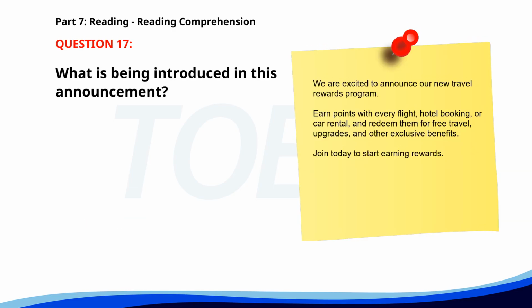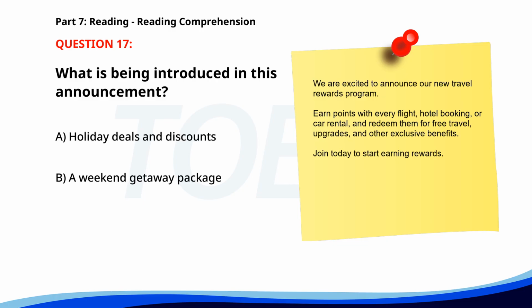Number 17. We are excited to announce our new travel rewards program. Earn points with every flight, hotel booking, or car rental, and redeem them for free travel, upgrades, and other exclusive benefits. Join today to start earning rewards. What is being introduced in this announcement? A. Holiday deals and discounts. B. A weekend getaway package. C. A new travel rewards program.